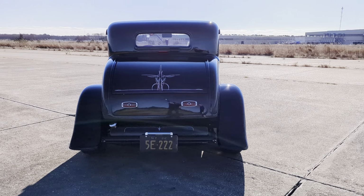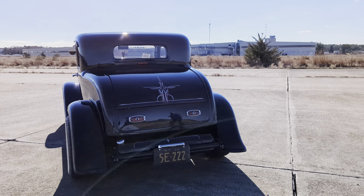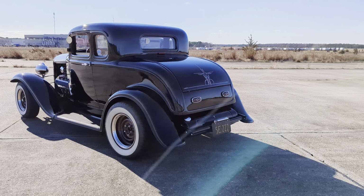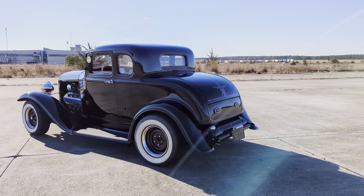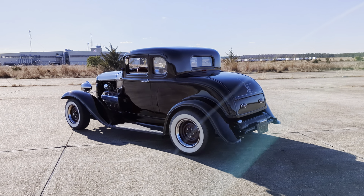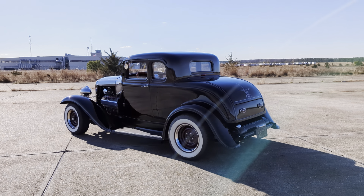Man, love that license plate too. Got the plate brand new, right? Yeah, they're brand new license plates. They were in an envelope from the Motor Vehicle Bureau since 1932. I got them about 10 years ago. Huh. Man, what a find.